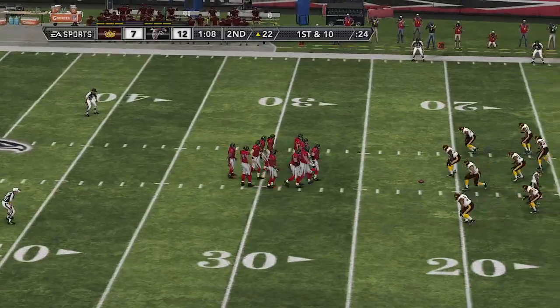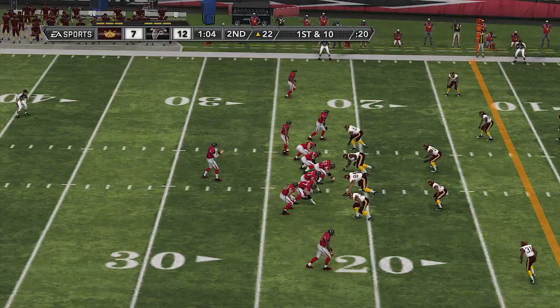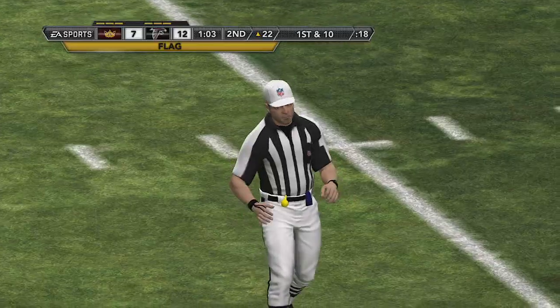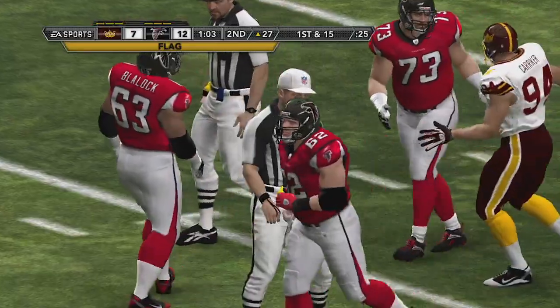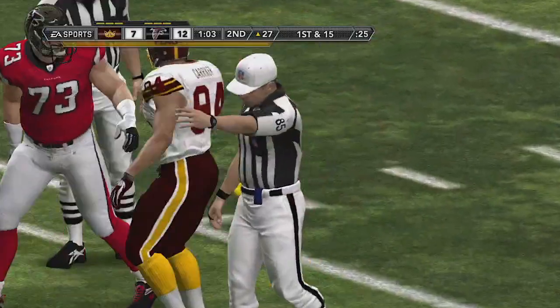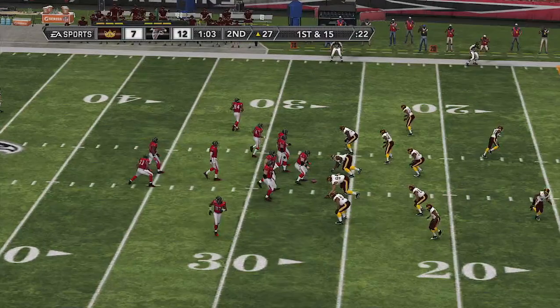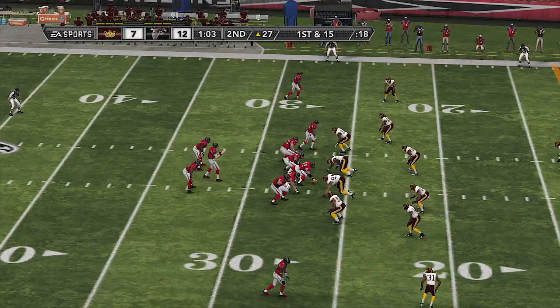Good gain through the air will set them up with another first down and 10. Looked like someone might have jumped. False start, offense. Boy, it's tough enough to try and stop an NFL offense, but when you give them extra chances, it is almost impossible. First down, 15 to go, following the penalty.